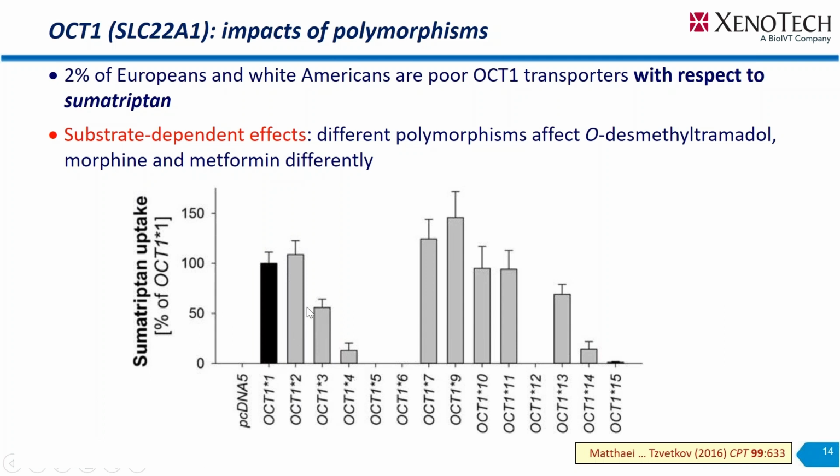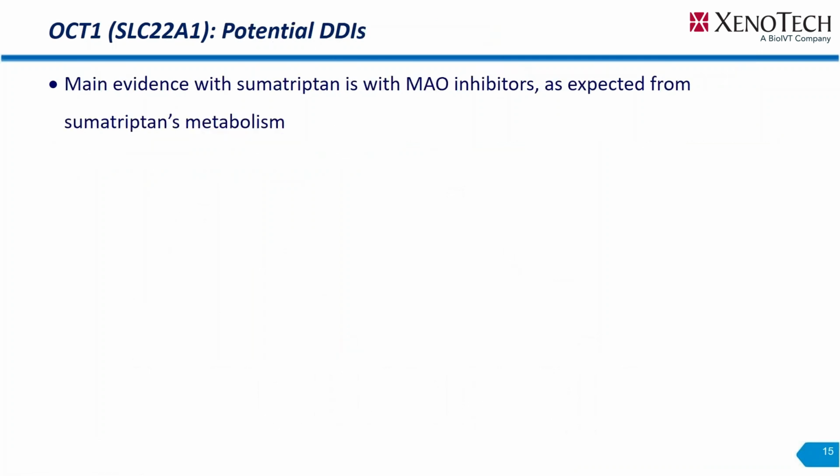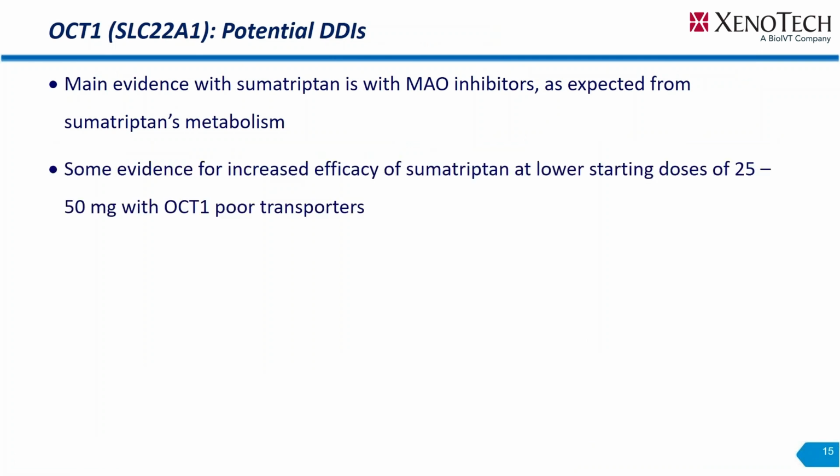So for potential drug-drug interactions, the main evidence so far with sumatriptan is obviously with MAO inhibitors, as you would expect from its metabolism. But there is also some evidence for increased efficacy of sumatriptan at lower starting doses with the OCT poor transporter. So the question arises, if you inhibit OCT1, would you have a potential DDI? Honestly, that's not well described at this point. Elatriptan and rizatriptan would be less likely to have OCT1 mediated interactions because of their higher permeability, but again, this is a possibility.